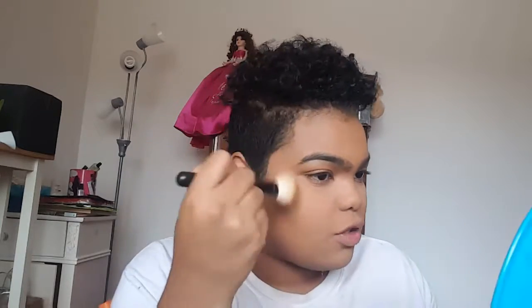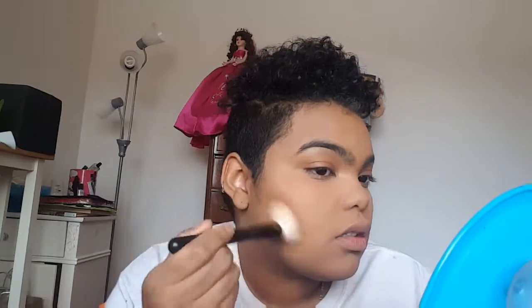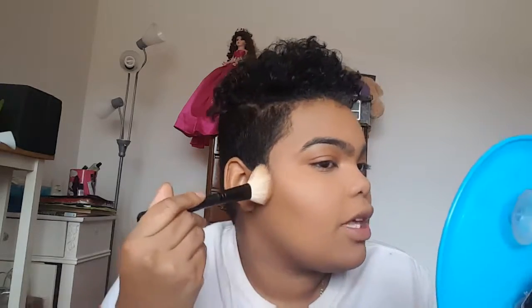On the sides of my forehead where we cream contoured before, and bring it down into my temple and here. You can see I'm going like this. Every motion I do will end in me flicking the brush like that. Here I go like this. Here I don't care because this is my jawline, so I just go back and forth. But here I also go like this.